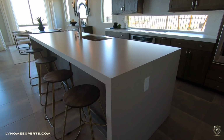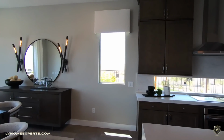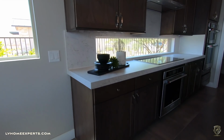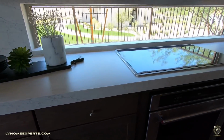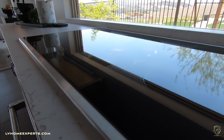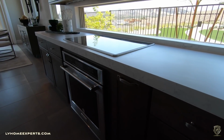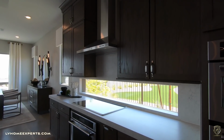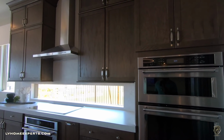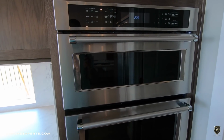Okay. I know it's a little bit dark. I like that window right there. It's really nice. I know it's a little bit dark here. You got your KitchenAid 48-inch magnetic 48 upper inch cabinets with the light rail. You do got two ovens here, KitchenAid, which is really nice, and also you have your convection microwave.